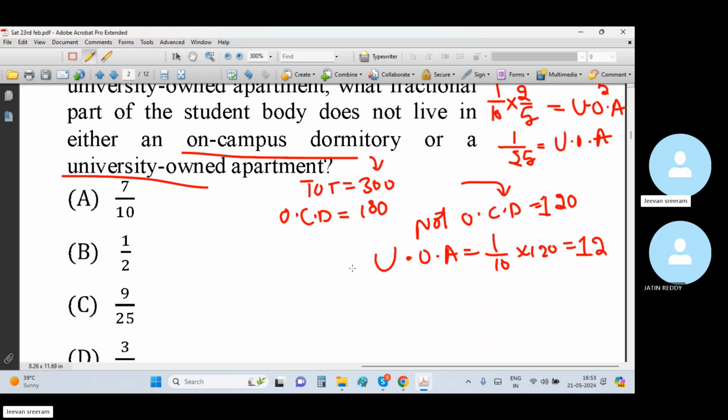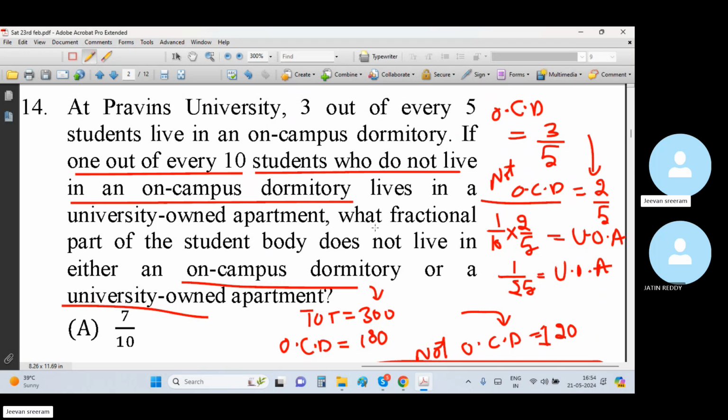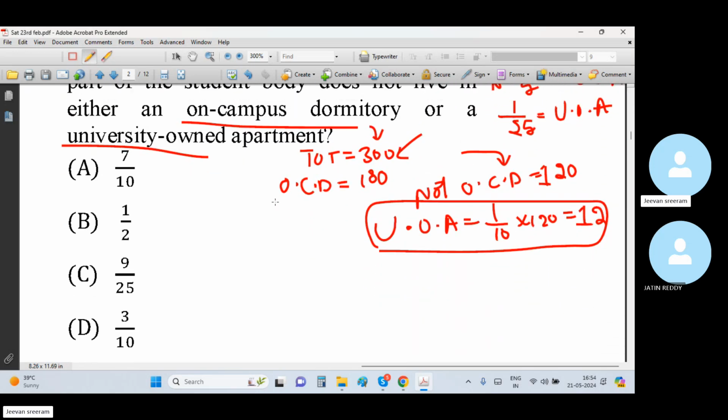It is asking who doesn't live in both, right? Yes, sir. This is out of those who don't live in the university dormitory. But how can we know who doesn't live in a university-owned apartment from the 300 people? Right, buddy? There are 3 groups: people who live in an on-campus dormitory, who live in a university-owned apartment, and who live in neither. Yes, sir.